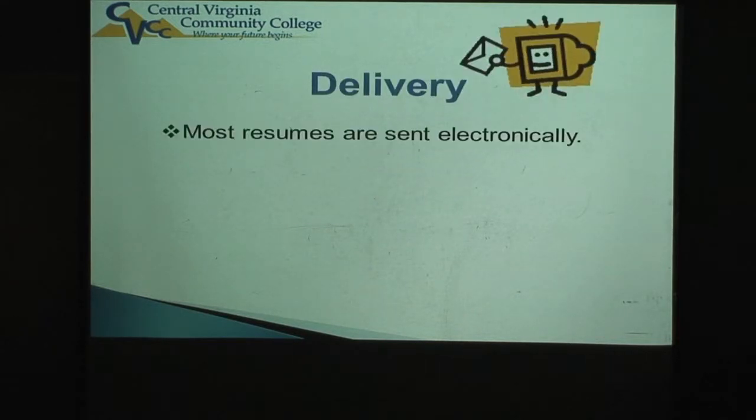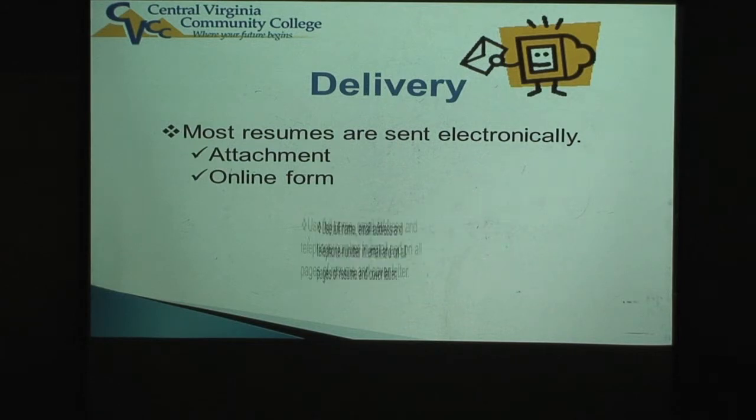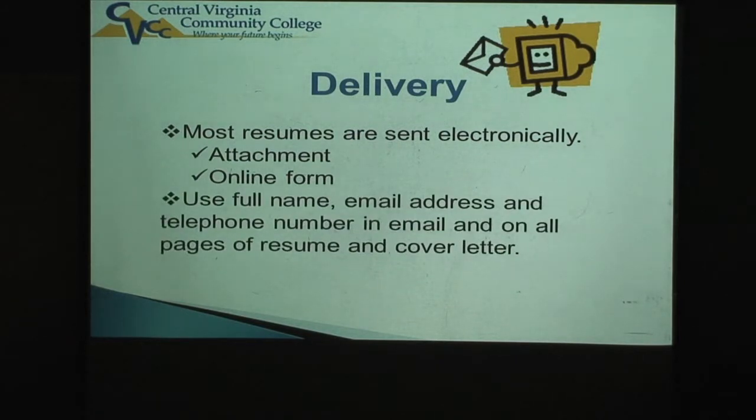Your delivery. How are you going to deliver it? Most resumes today are sent electronically, whether they're sent to an HR mailbox, which is what's done here, or you can do an attachment you can download to an employer's website, which is very, very common today. You'll actually pull in your resume to their link and it populates your application for you. Very, very convenient.